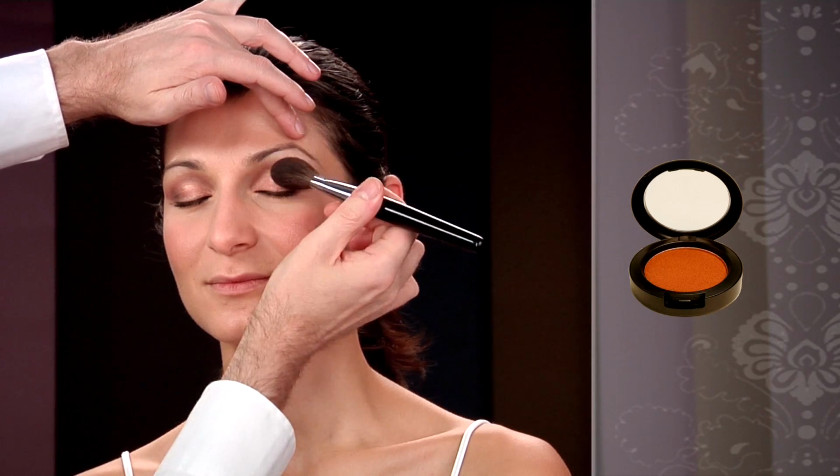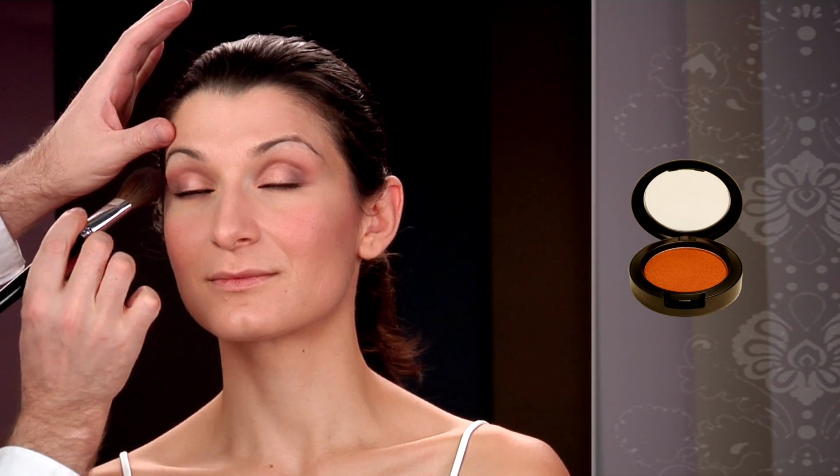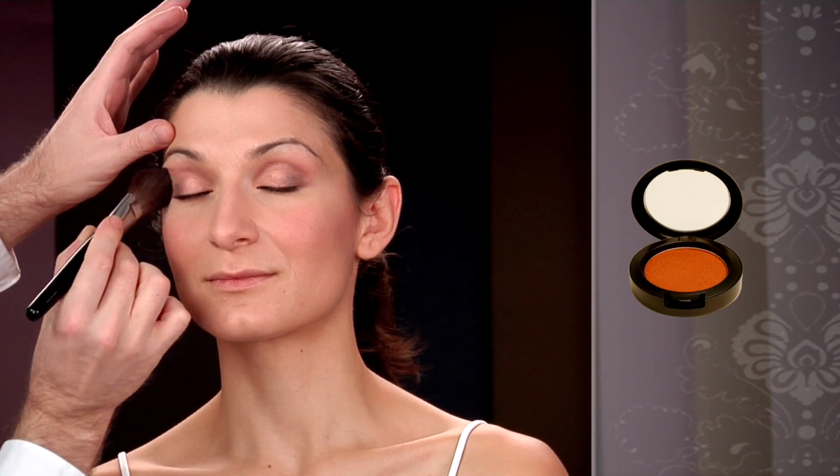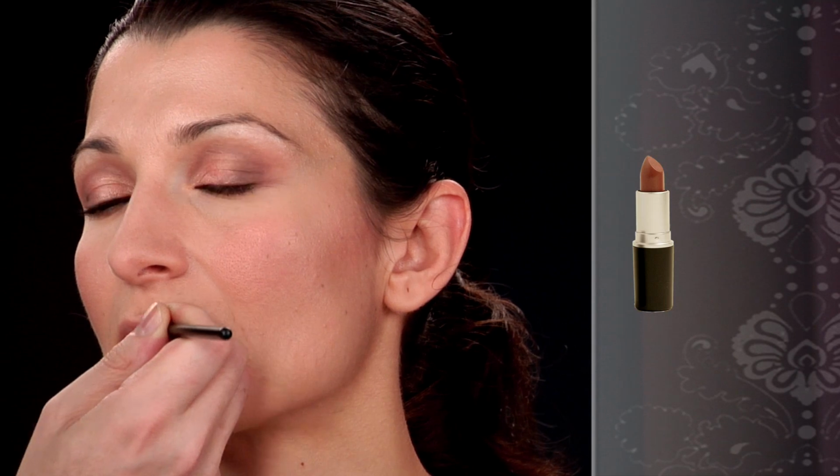A touch of this blush dusted over the eyes will give the face a harmonious finish. Apply a warm rose pink to the lips, then use a lip liner and gloss to make them fuller.